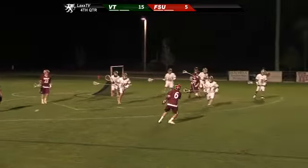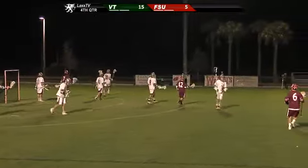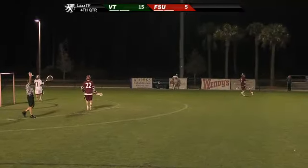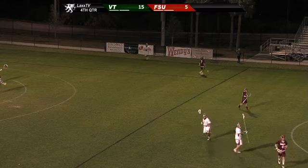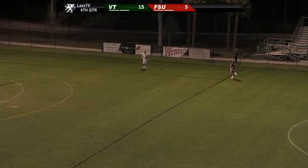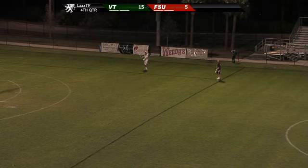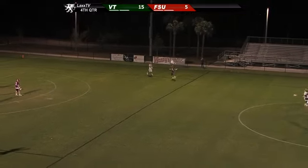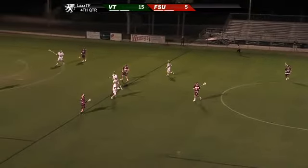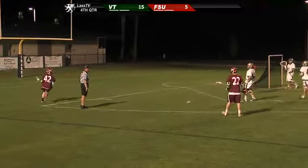Ball rotates to X, back up to the wing. And I'm not sure exactly what Kevin was looking for there, whether that was a feed across to his playmate Matt Ginelli on the other side, but again, Florida State doing a nice job getting their stick on his hands. Ball sails out of bounds. Turnover to Florida State. And once again, the Florida State defense tries to force a clearing pass up to midfield, which is checked away. Virginia Tech controls.